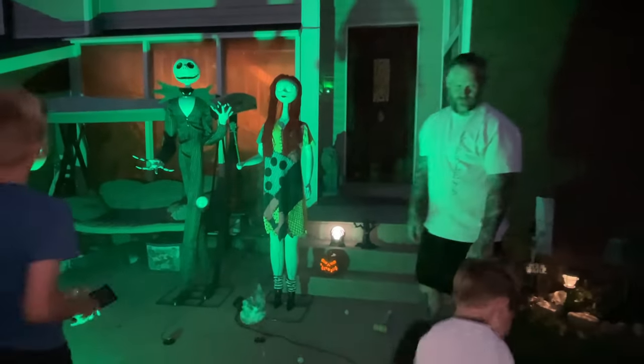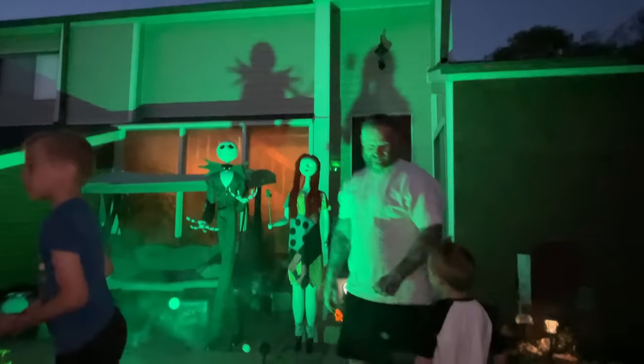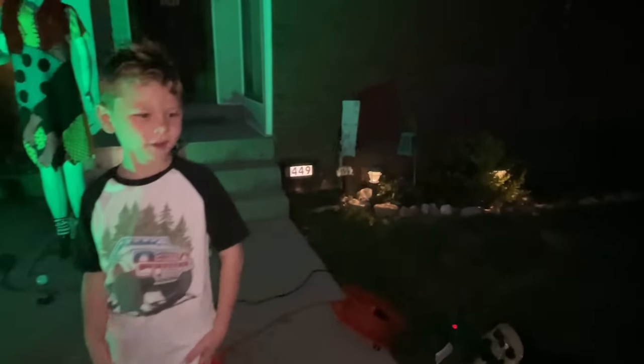Ooh, look at those shadows. Look at their shadows on our house. We could even do a shadow show, like a shadow puppet show. And there's two. Yep, there's two. So Cam, we'll let you have a remote so you can do colors too. We have two, so we'll get this one set up and then you can do the colors and stuff.